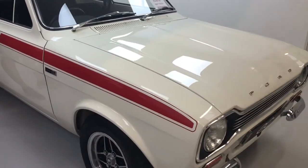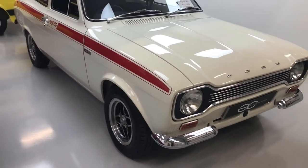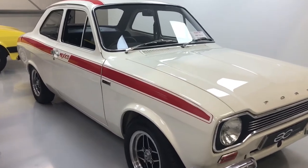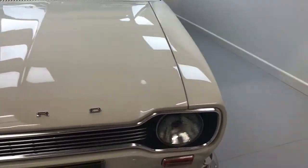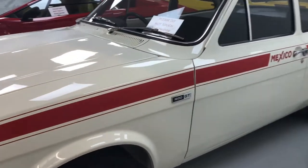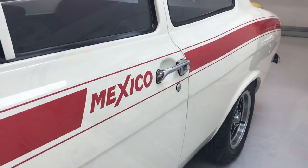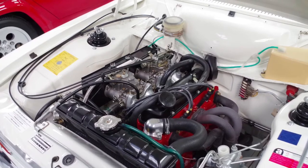Okay. So this is a 1971 Escort Mexico. It's a genuine Mexico. There's always a bit of hoo-ha over whether they're genuine or not. Yeah, there's plenty out there that aren't. Yes, definitely. And this has been, I say restored, it's not been restored, it's been refreshed. And the engine has had a bit of tuning work done. That's lightened, balanced, cammed, ported, flowed. It's got twin 40s. It's a fantastic car to drive.